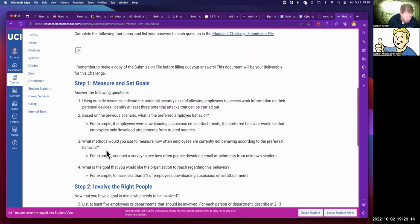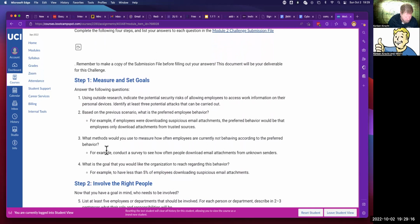All right, so the first set of questions are based around step number 1, measuring and setting goals. They want you to answer the following questions. Number 1, using outside research, indicate the security risks of allowing employees to access work information on their personal devices. Identify at least 3 potential attacks that can be carried out. Based on the previous scenario, what is the preferred employee behavior?